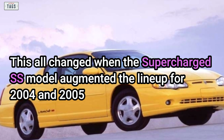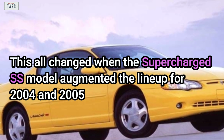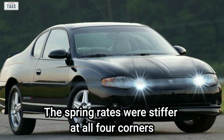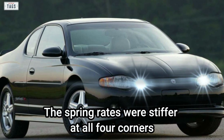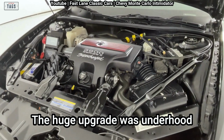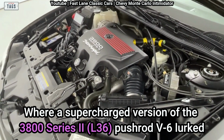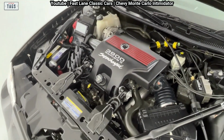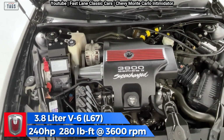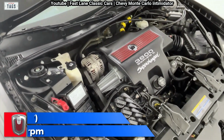This all changed when the supercharged SS model augmented the lineup for 2004 and 2005. The ride height was lowered almost half an inch. The spring rates were stiffer at all 4 corners, and the anti-roll bars were larger front and rear. The huge upgrade was under hood, where a supercharged version of the 3800 Series 2 pushrod V6 lurked. The 2004 and 2005 supercharged SS models created a more stout 240 horsepower and 280 pound-feet of torque.